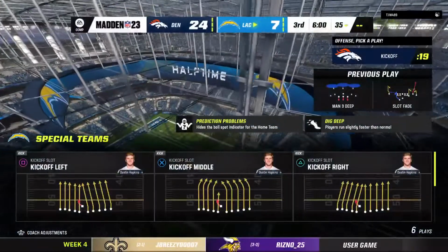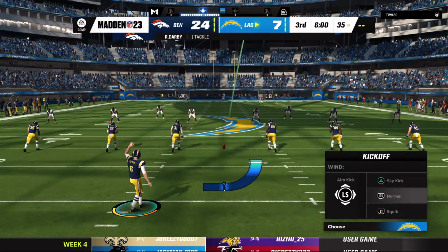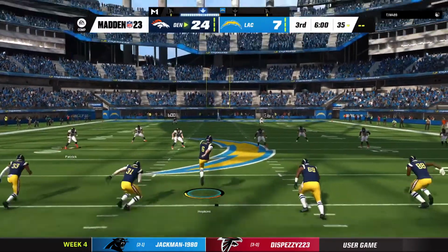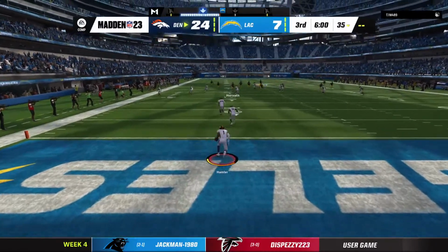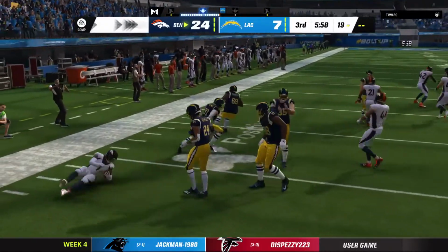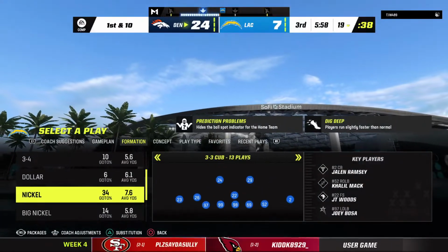Welcome back. Charles and I settled into the booth ready for quarter number 3. Broncos with a lead, and they will be receiving this kickoff here as quarter 3 is underway. And we'll see a return here from the end zone, and only able to get this to the 19, so probably should have opted for the touchback.